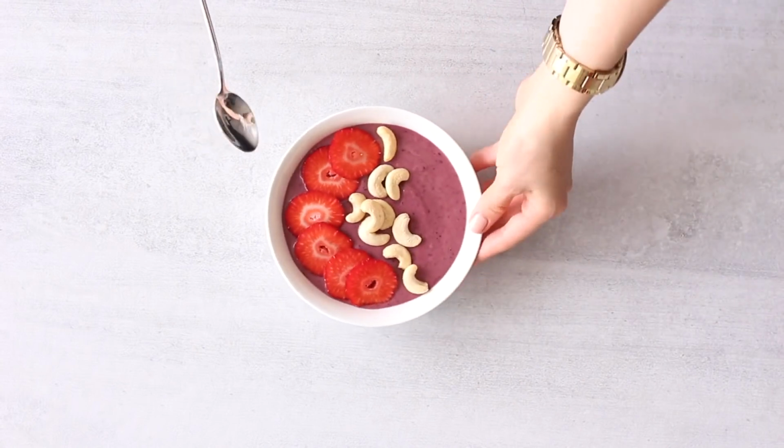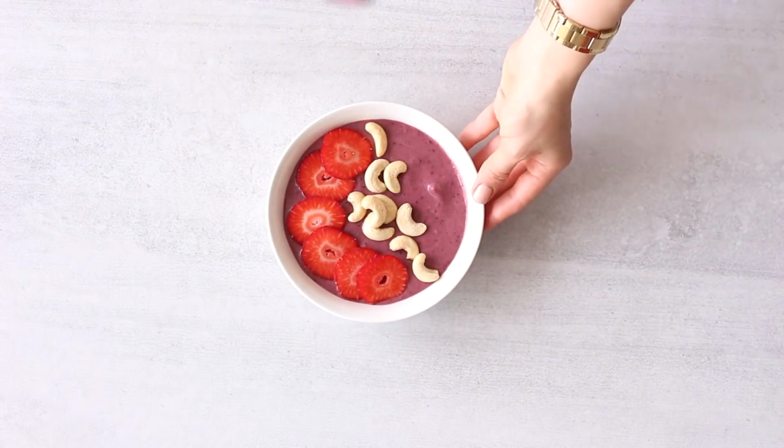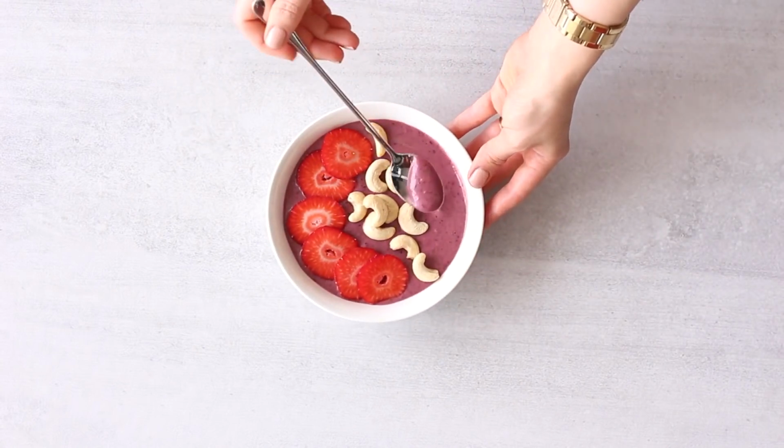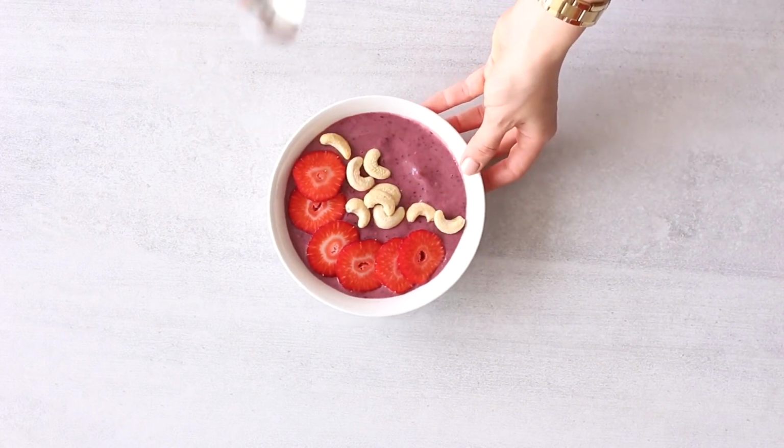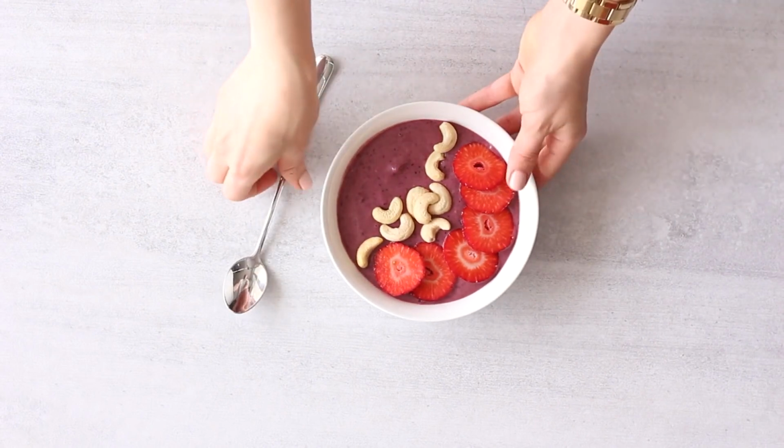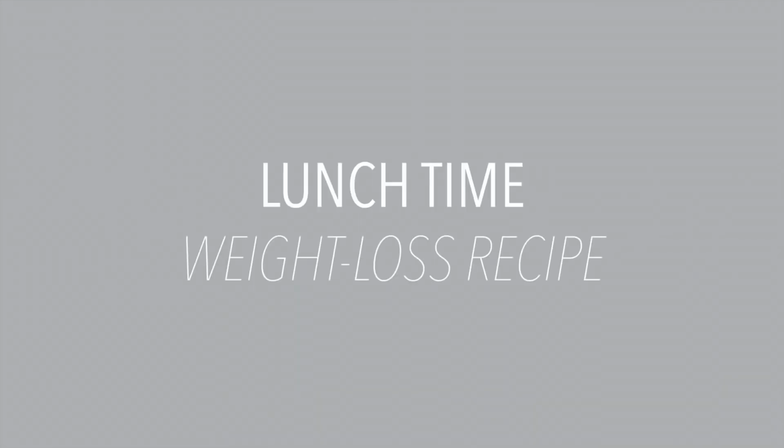So this acai breakfast bowl will be roughly 400 calories, and it also contains whole carbs from the fruit, healthy fats from the avocado and from the nuts, and some good protein too from the nuts as well. And lots of good fiber, of course.